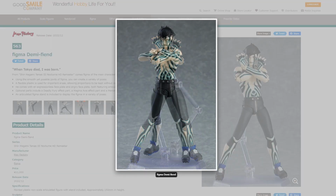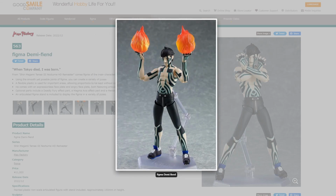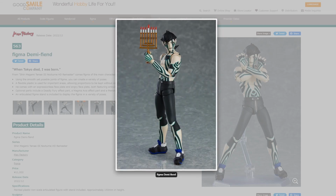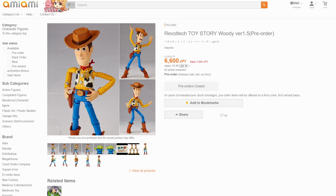for pre-order. Perhaps it's a bit expensive at 11,000 yen, but he does seem to come with a handful of fun accessories to play with. Both of his effect parts look really nice, and the menorah would be a fun accessory to have if you mix and match your Figma. This would be another one I'd pick up on a sale, but I have a feeling this will only go up in price. He's already sold out, wow.